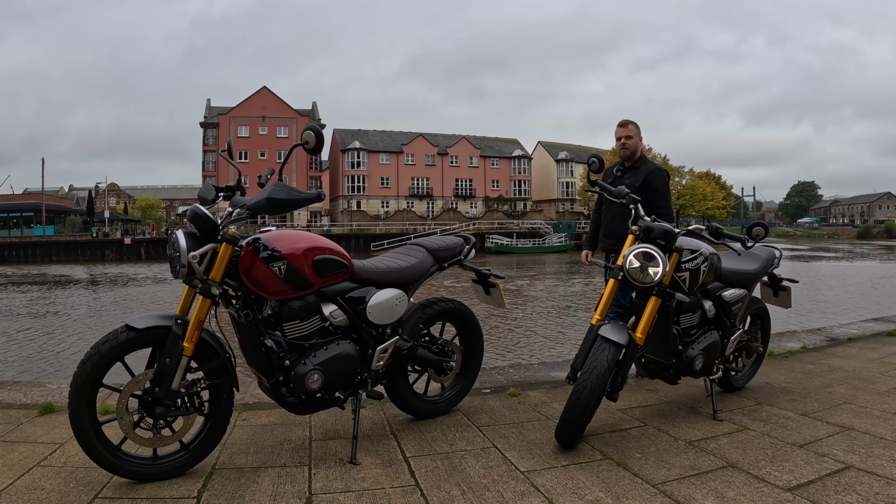It's a bit of a glum day today. We're down on Exeter Quayside and we've got something really cool to show you. I don't think we could wait for the sunny day. I'm not sure it's coming this week or next week. It's October in the UK, so we can't magic up sunshine, but we can magic up two bright new motorcycles.